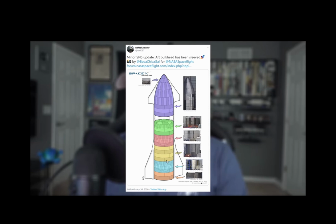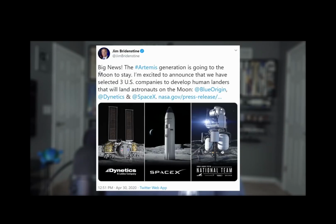because, as you can see, they have most tanks assembled and already have a full nose cone because, yeah, they're focusing on SN5 because it probably will be the one that does the 20-kilometer hop. The tanks aren't all assembled yet, but they should be mounted probably still this week, I think. So yeah, big news.